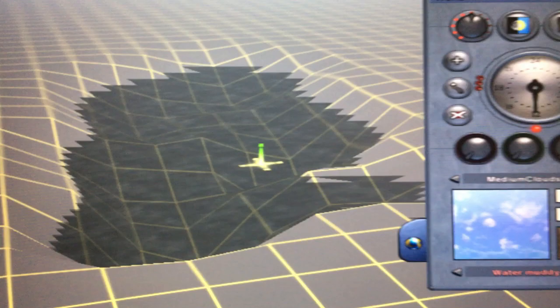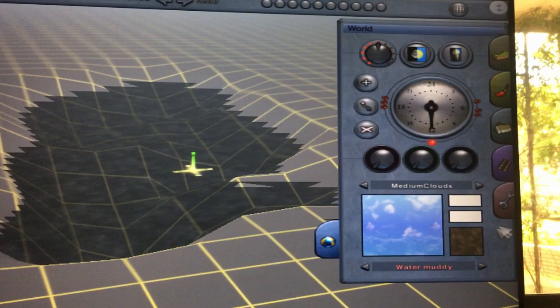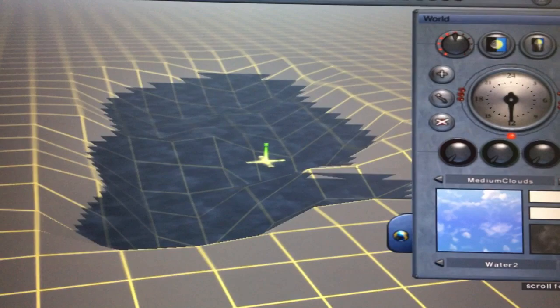Original Water. In the original version of Trains, water was quite primitive. The colours were controlled the same way skies were, and the edges of the water had this ugly rippling effect. Thankfully, this was revamped in UTC. It looks far better.